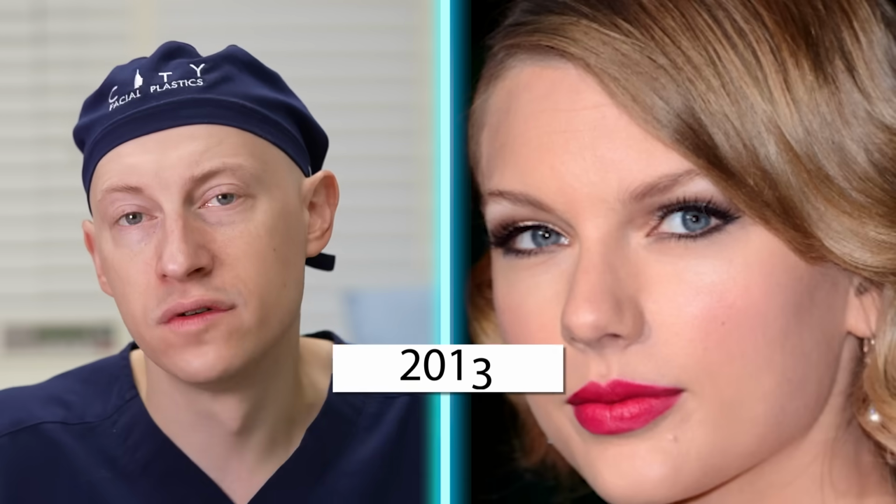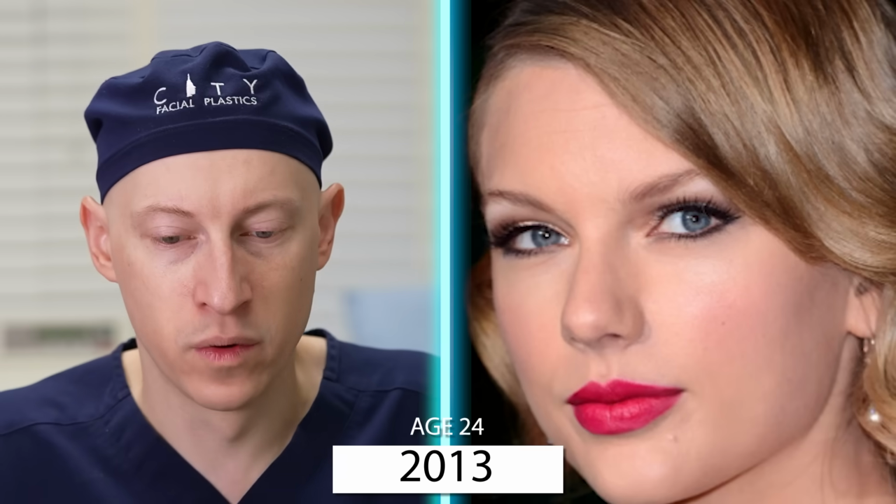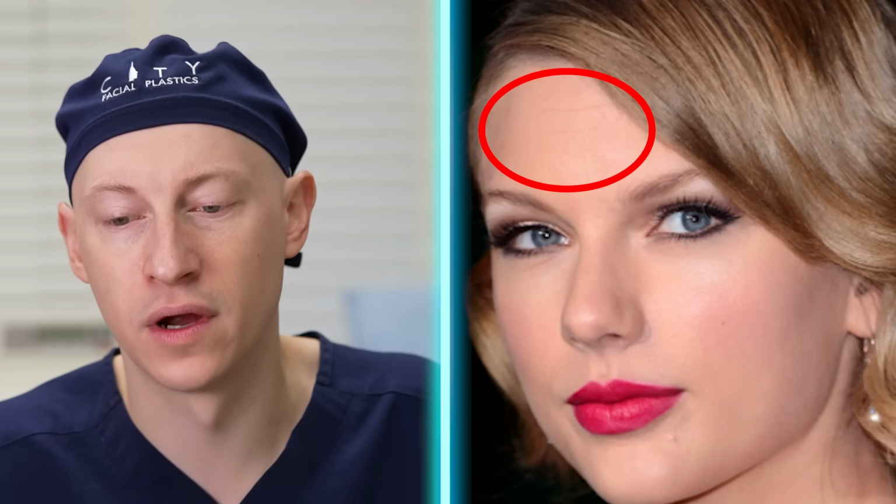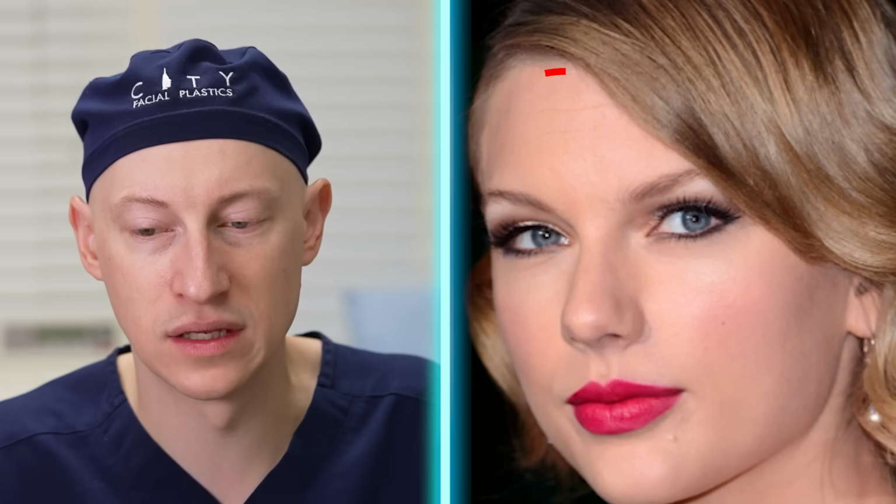In 2013, at the age of 24, what I'm seeing here is that she has full forehead mobility and those early etched-in lines right at the forehead. And this is telling me that she likely has not started Botox at this age.